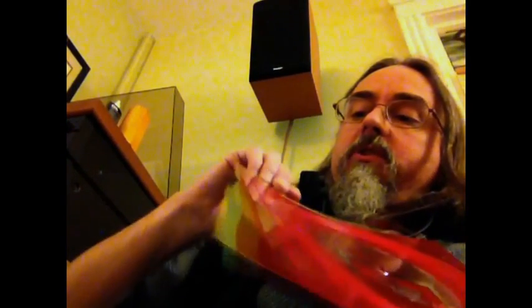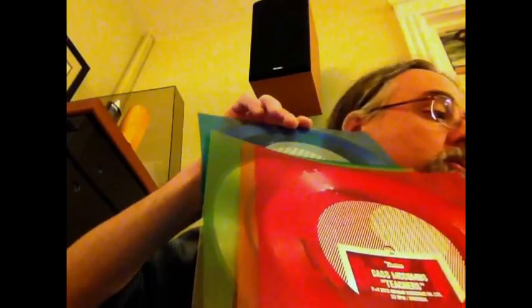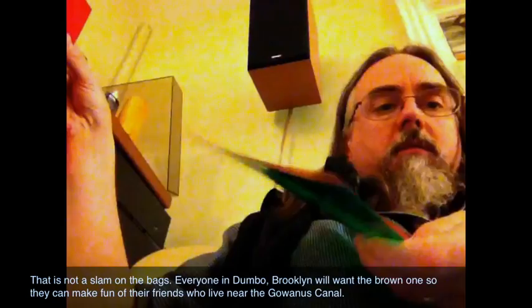Check it out. Orange, yellow, green, blue. I wonder, did they coordinate the colors with these bags? Wait, no, because there's no diarrhea brown in here. Wait, but you can approximate it by combining orange and that might be close to that, if you, well.